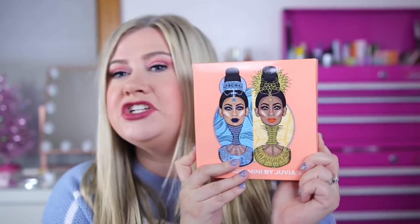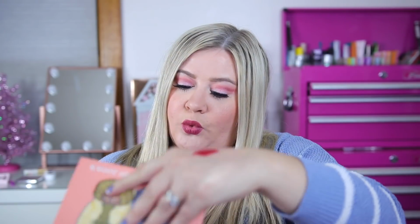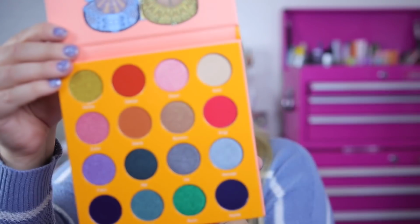And then we got another palette in here. So we got a big one. And this is the Magic Mini, it's called. It actually looks pretty big for being a mini. So yeah, I definitely do not have this. Let's see what we got. Ooh, this is pretty. Look at that, you guys. A lot of different shades going on here.